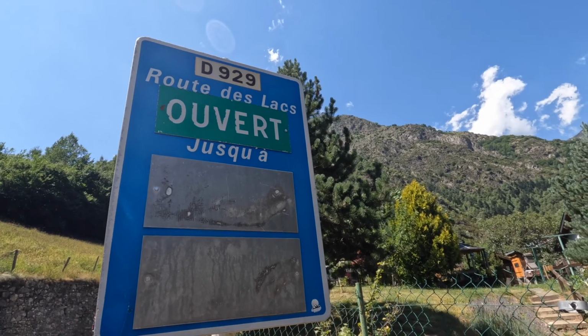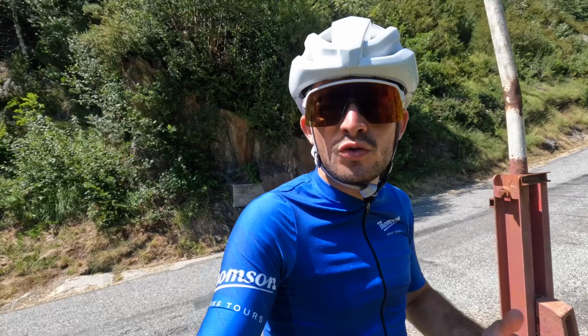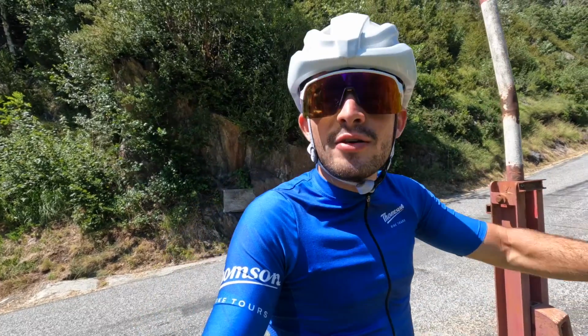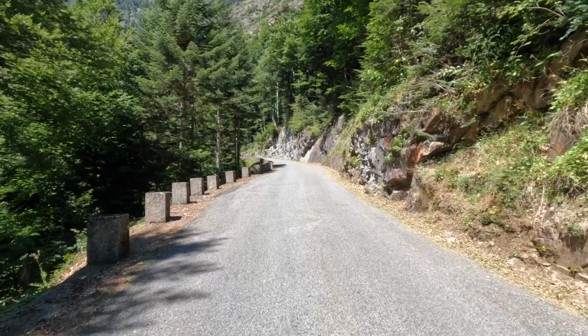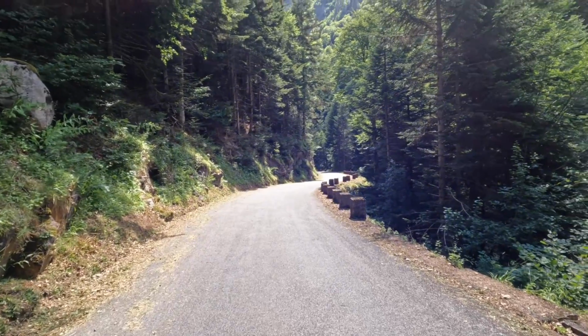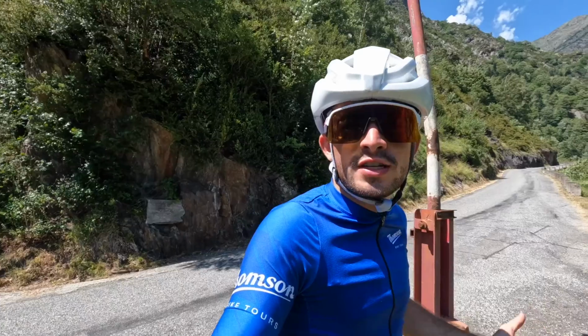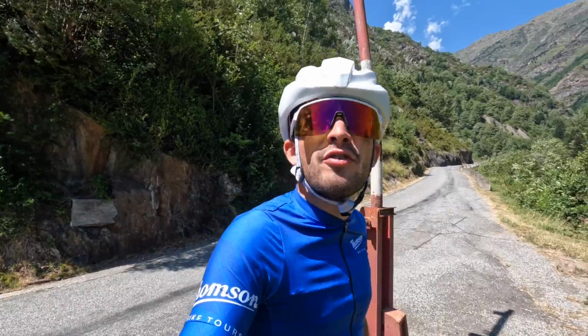We start here very low in the valley, and we're going to get to 2100 meters of altitude. It's quite a lot, through a very beautiful road. It reminds me of a Disney film, the kind of road we're going to ride now, because it's a narrow road through the forest, in the shade, a twisty road with a lot of switchbacks. So be prepared for climbing one of the most beautiful climbs you've ever witnessed.